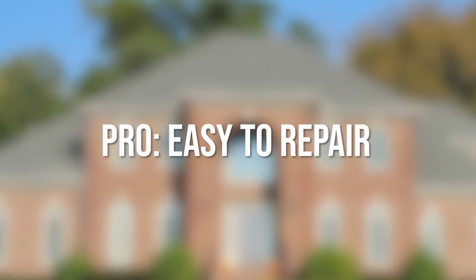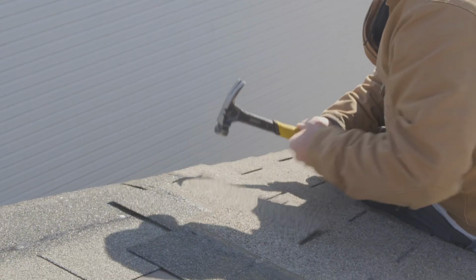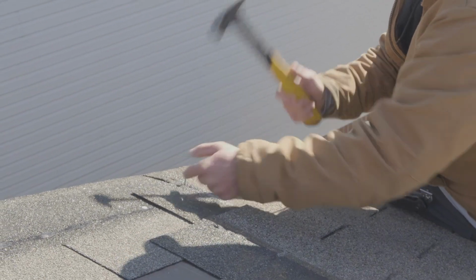Pro, easy to repair. Lastly, a nice benefit for architectural asphalt roofs is that compared to other roofing materials, they're one of the easiest roofs to repair. The shingles themselves are a little easier to work with, and the supply for architectural shingles is plentiful. That, combined with many other factors, makes it to where when you do have a roof that needs to be repaired, it's going to be cheaper because of the reduced labor cost. This translates to over the decades where you have your roof, you're going to save a lot of money over time just by saving money on those repairs.